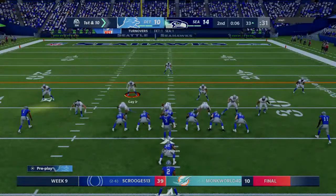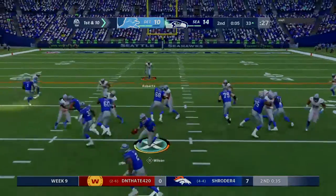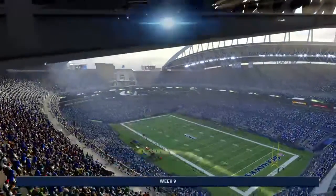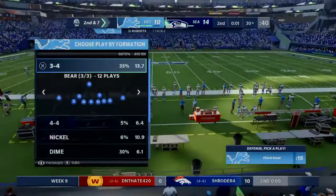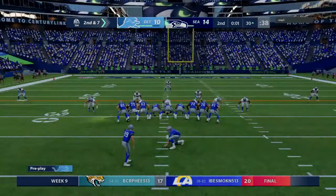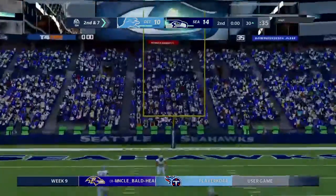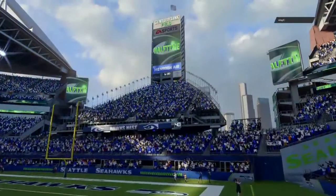So they'll come up 1st and 10 now from the 33. On the handoff, this is Breida. And with just 1 second remaining in the first half, they'll call the timeout. So with 1 second left in the half, on is the field goal unit. It'll be a 47-yard attempt from the left hash. And this is right down the middle as he puts it through. So we have reached halftime with a touchdown.